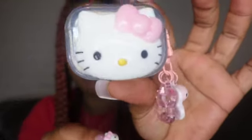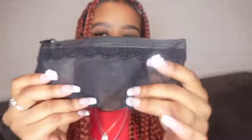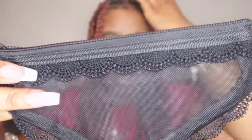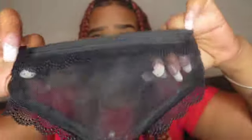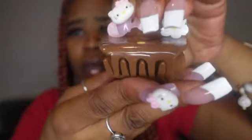On the inside, I just keep my AirPod case, and this also I got from Temu. Just a Hello Kitty head with a cute little charm dangle with the bell. Super cute, right? I just keep this in here. This is so freaking cute. It's just lace pennies, makeup brushes, or some pencils. Isn't this so cute? All this stuff was under $10. Pretty brown Hello Kitty clip, and this came in multiple colors. Just a cute little hair clip.